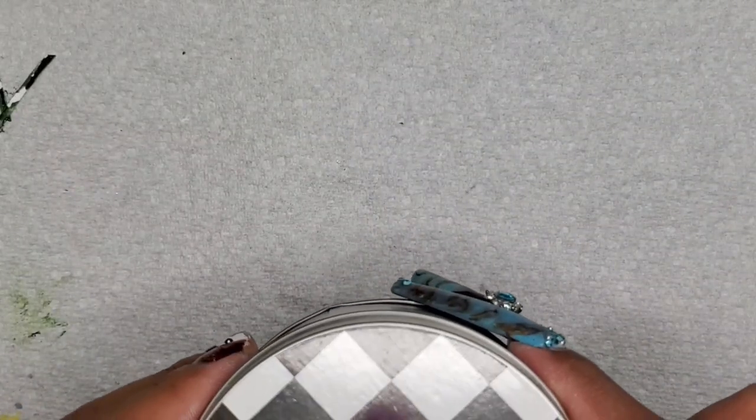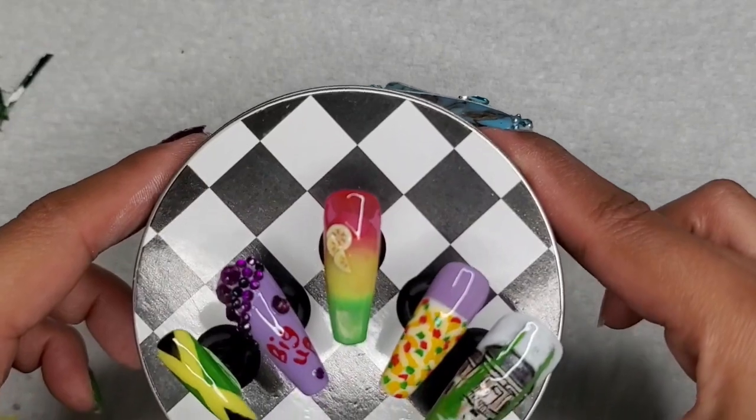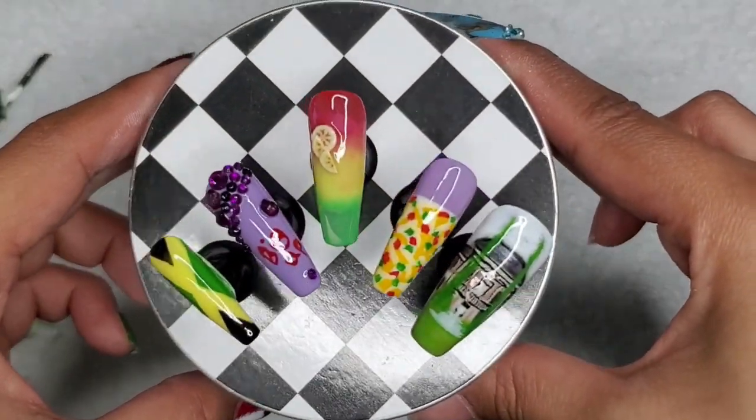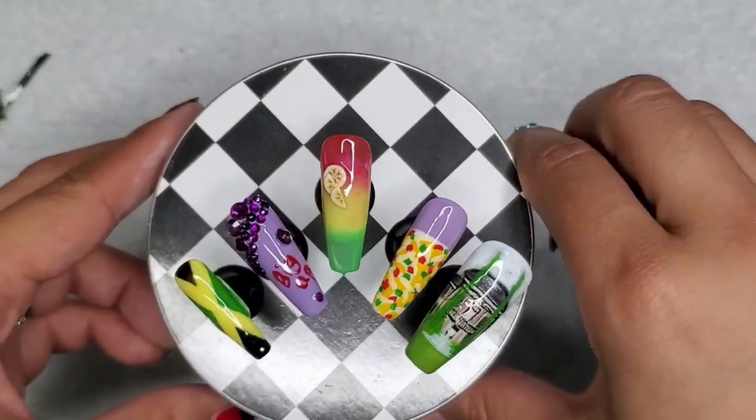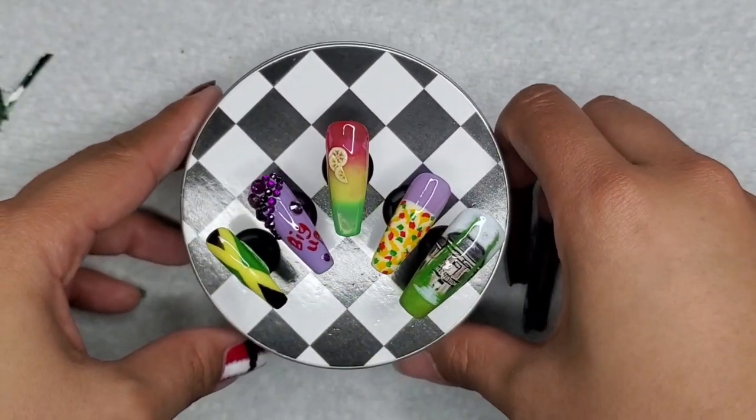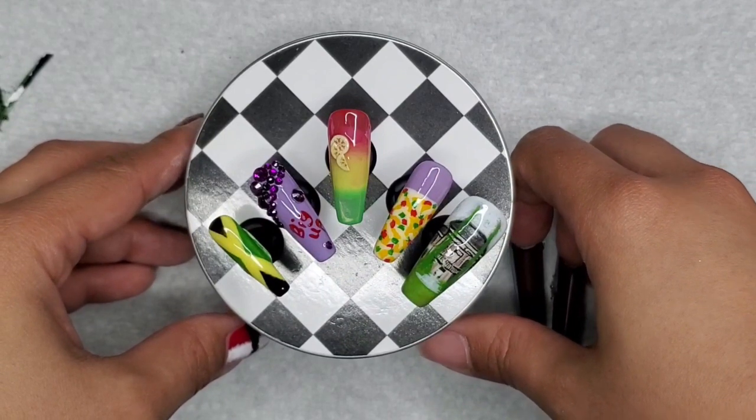And here is my finished set, Jamaican inspired. Thank you so much for joining me on my voyage to Jamaica today. I hope I was able to teach you some of the things I've learned based on my studies.